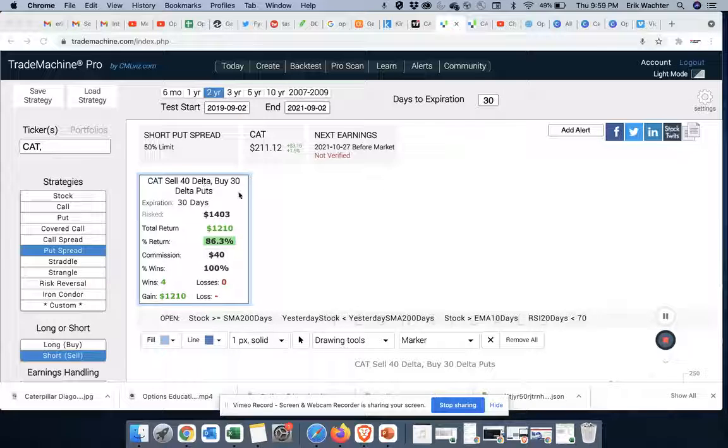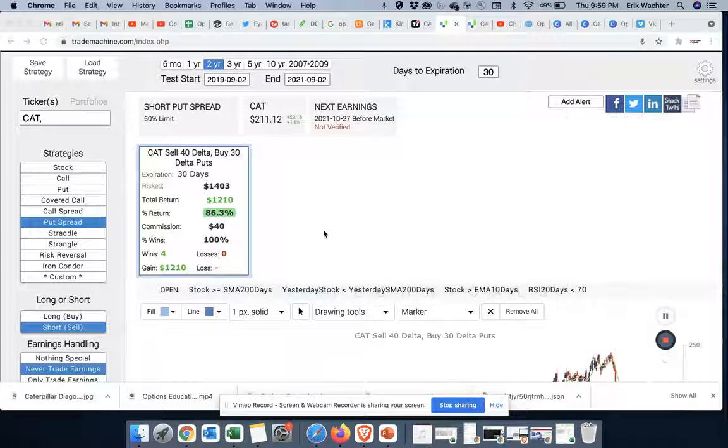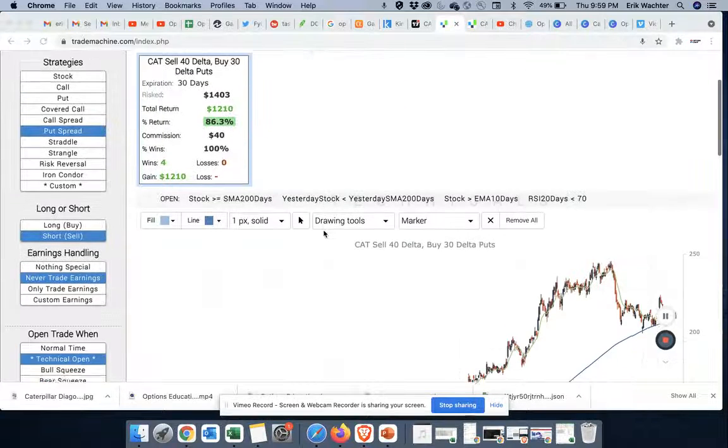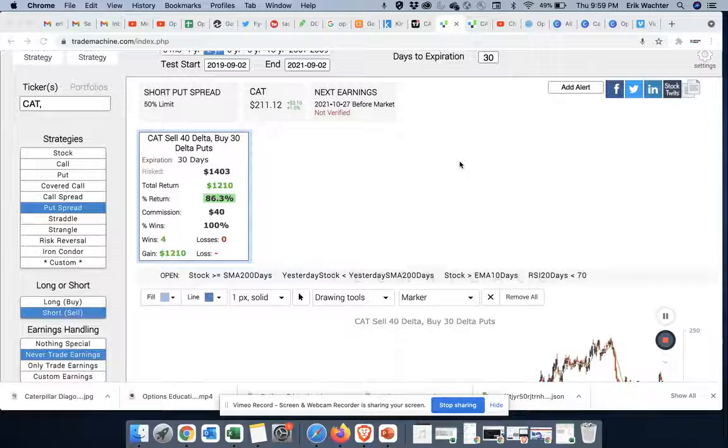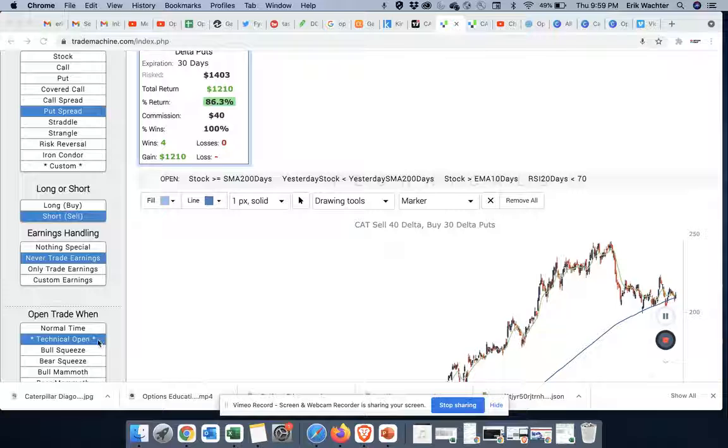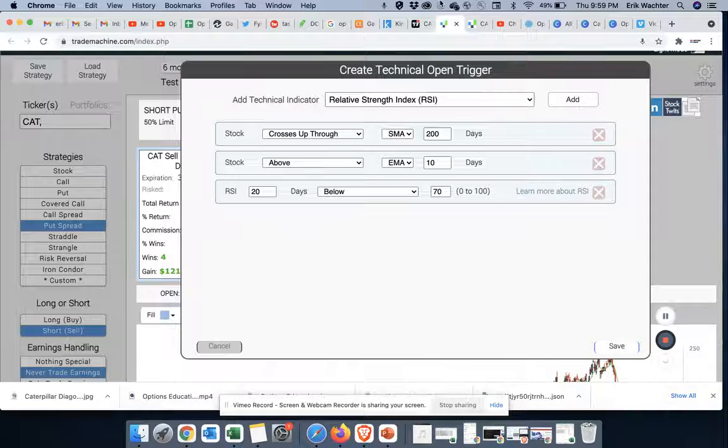We're selling a 40 delta, 30 delta put spread, and by the way, this is my options backtester software. It's called Trade Machine. It looks at the historical movements in the stock and options and shows what happened in the past. With good statistical significance, when the stock goes from below the 200-day moving average to above it, we usually have some upward momentum, and that's basically the trigger here.